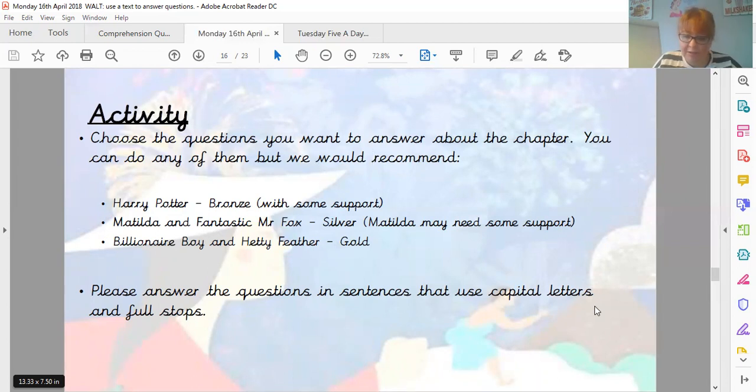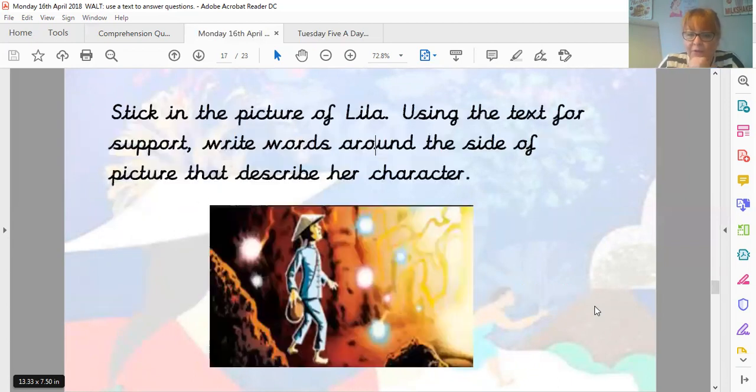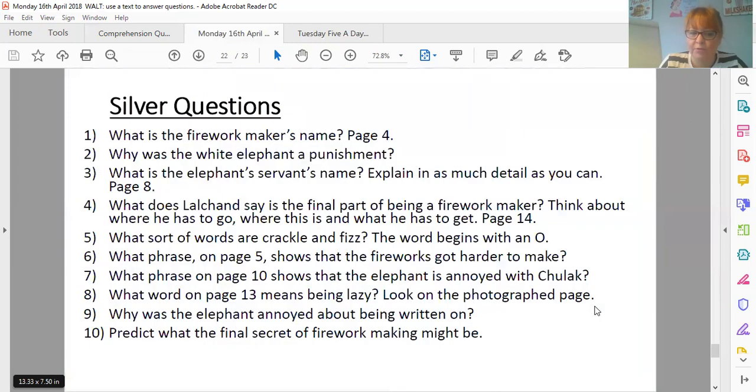Please answer the questions in sentences and please use capital letters and full stops. Now, you don't need to print off the questions if you don't want to, but it might mean that you have to go backwards and forwards through this.